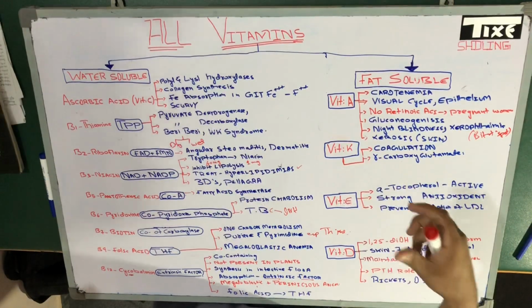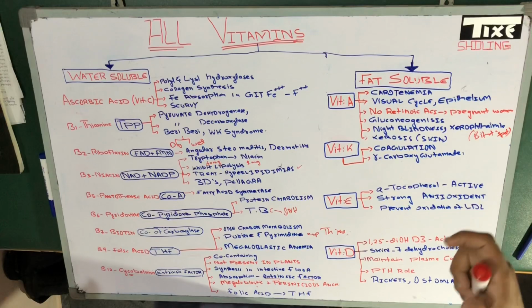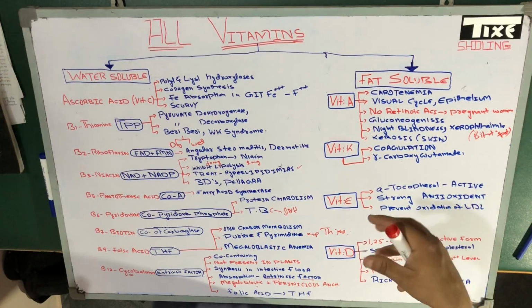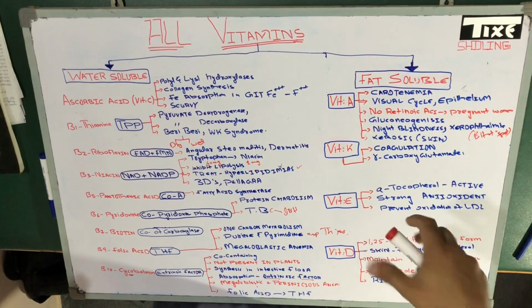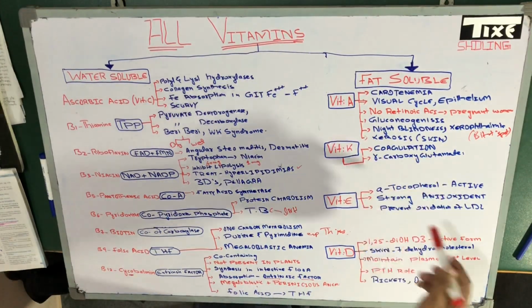If you have gamma carboxylated glutamic acid, the clotting factors are considered mature. So these two things are important regarding how vitamin K helps coagulation.